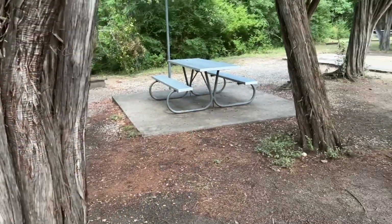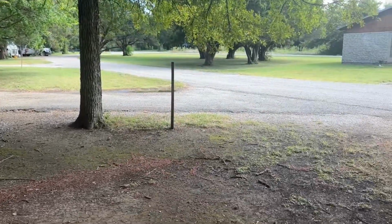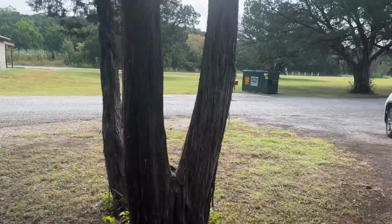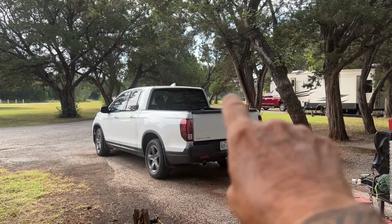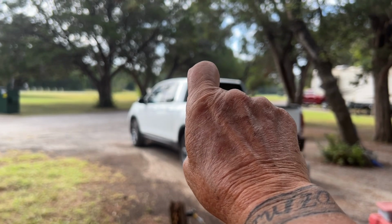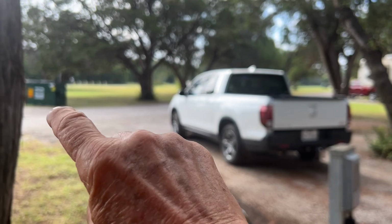There's the next campsite's picnic table, and this is full hookups. If you go up that road right up there, there's a little loop with campsites, and you go way at the end of this little area, there's a group tent camp over there, and you go down this road and there's another little loop down there. I don't know whether they're full hookups or not, but they're right on the lake. There's a little lake here at Cleburne State Park. Then it loops around and comes back.